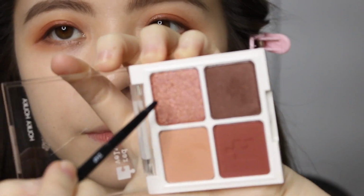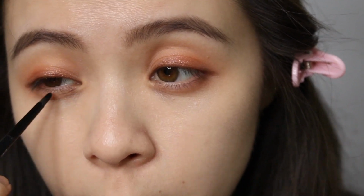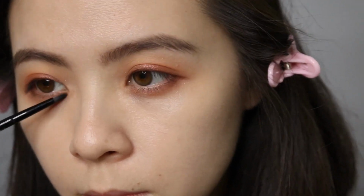I want to take a little bit of this shimmer shade and just apply underneath my eyes as well because I do love a good shimmer underneath my eyes. The only thing that is missing with this is that very bright highlight. If that really bothers you, I generally like to highlight my inner corner of the eyes, which I personally like to do.